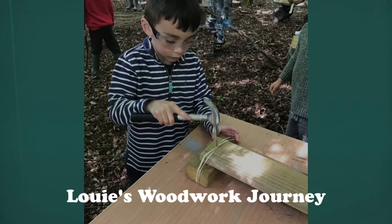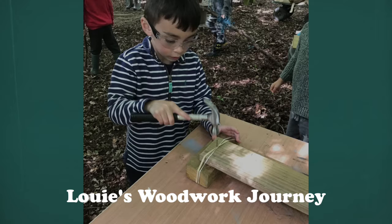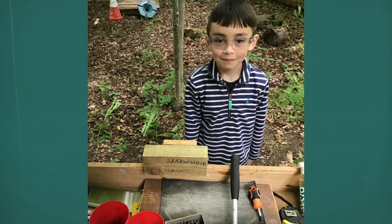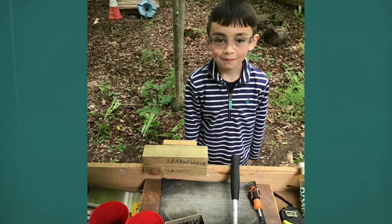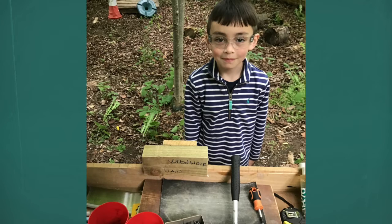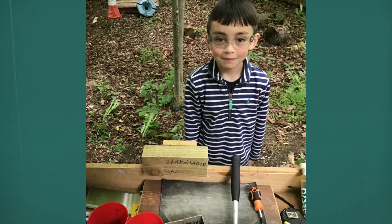He's a confident reader but finds writing a chore. He's naturally inquisitive and enjoys talking about the world around him. He enjoys maths and is working at expected outcomes. However, when Louis is engaged in woodwork, either in the outdoor classroom or here at Forest School, he is able to show high levels of perseverance and concentration.